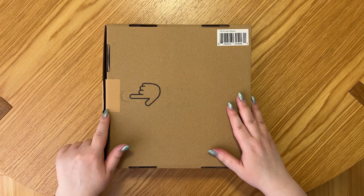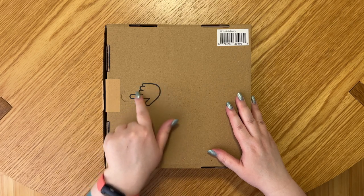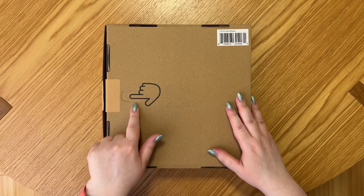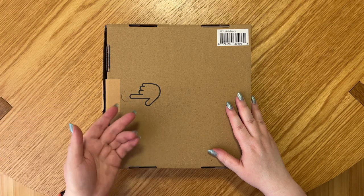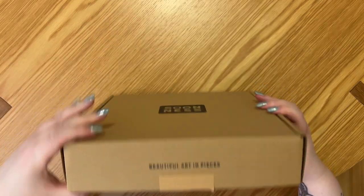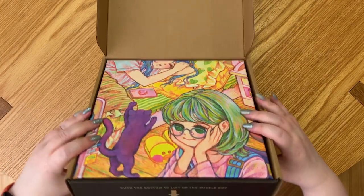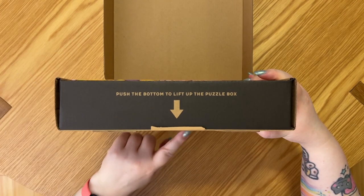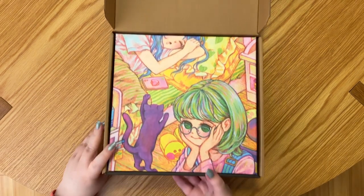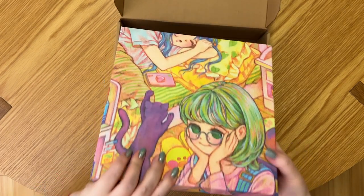So I have previously opened this, but normally it does come sealed with this sort of paper tape. We've got a little pointing hand symbol here, and you might be able to see it, but there's a little perforated shape here. And then the idea is when you try to take the puzzle out, you can push that and it'll lift the puzzle up a bit to help you get it out of this box. So let's do that in a sec. So yeah, if we go to open this up, there's our lovely puzzle inside. And it even has little instructions here for that perforated shape. It says push the bottom to lift up the puzzle box. So let's actually do that. I'm going to push on that little shape, and it helps lift up the puzzle and makes it a bit easier to grab out of this box.